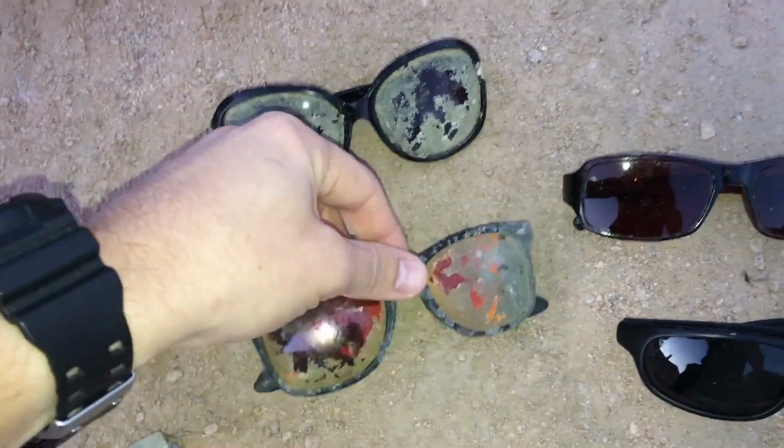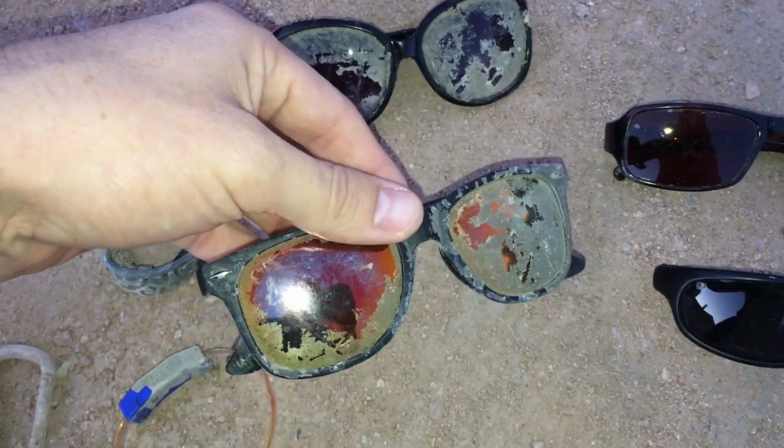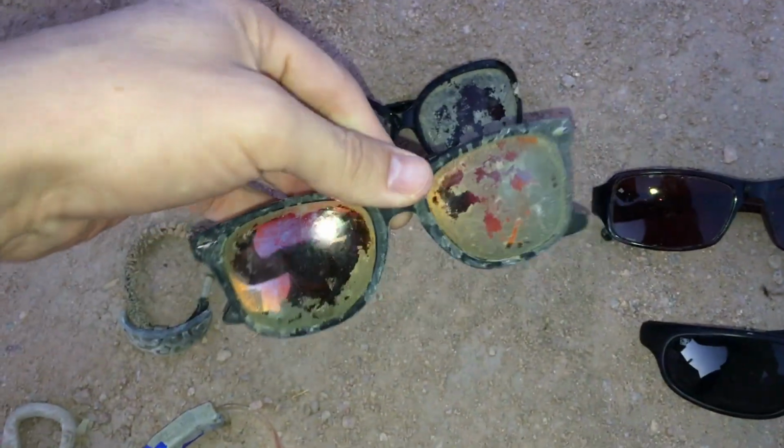So we got some crusty ones. Everything up there has like a layer of stone on it. Some kind of mineral that's in the water coats it, and it turns to like a layer of stone on top of everything. See how it just kind of scrapes off?